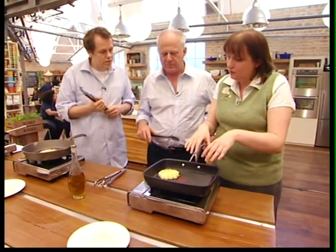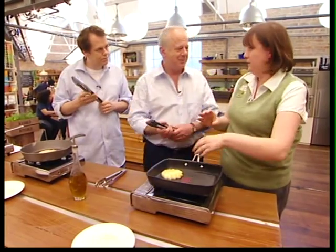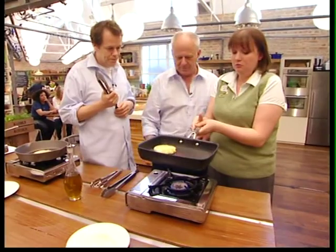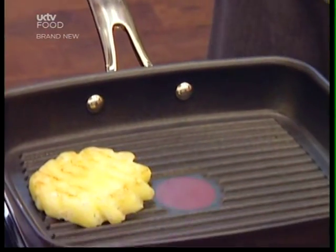This has got lots of little ridges, where that's much bigger. So I think if you're doing a massive steak, that would look fantastic. But if you're doing vegetables, you imagine you're actually doing asparagus in this, this would be much better. And the handle, there's a really nice handle to hold. And it doesn't get hot. This one you've always got to use an oven glove.